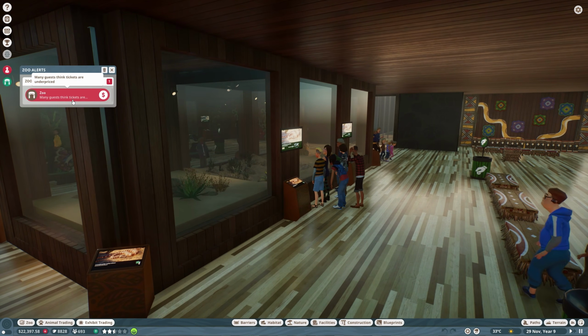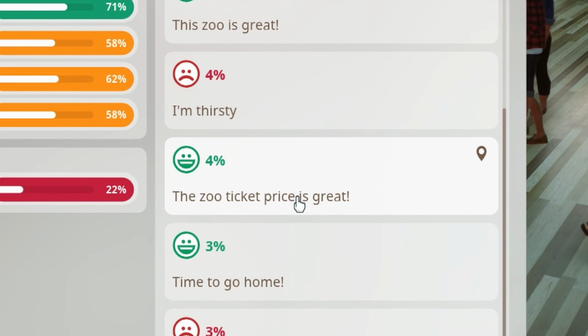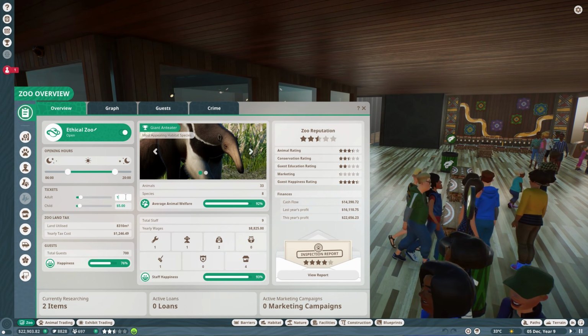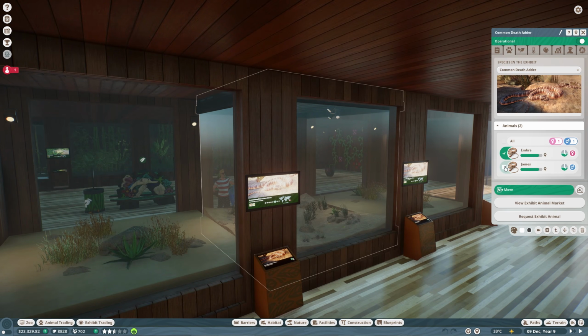That's absolutely fine. Apparently, our guests think that tickets are underpriced as well, which is great. That's not many. It said many guests think that they're underpriced. We'll maybe put it up to 10 and 5. We'll leave it there and see how that goes. Half price for kids.